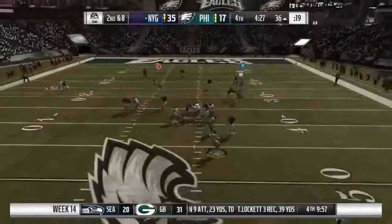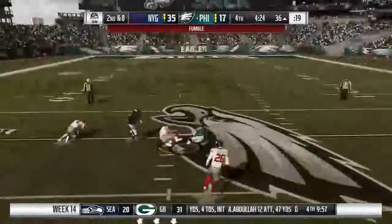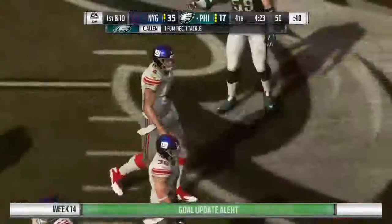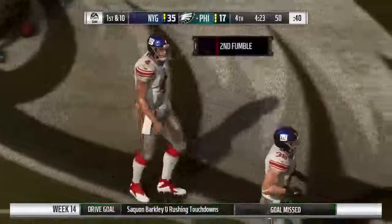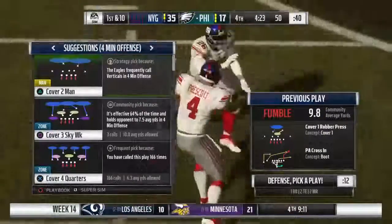Now it's a bootleg with Prescott. Oh, Prescott stripped, and the Eagles have recovered. A little careless with a football, and he also had a fumble loss last week, didn't he?